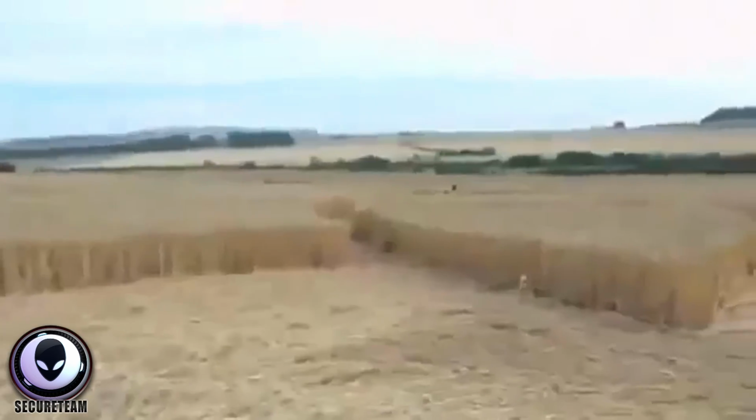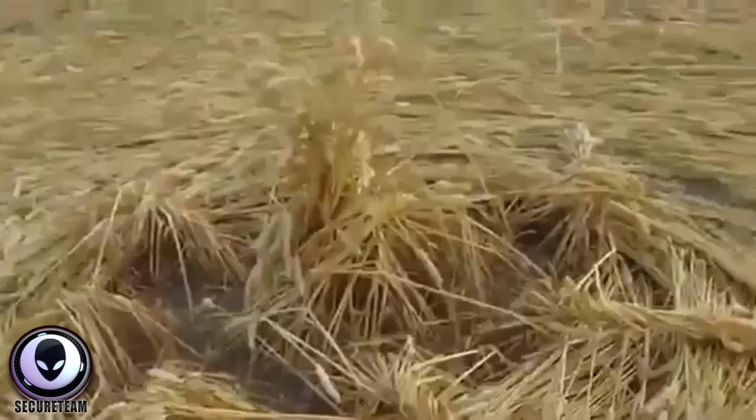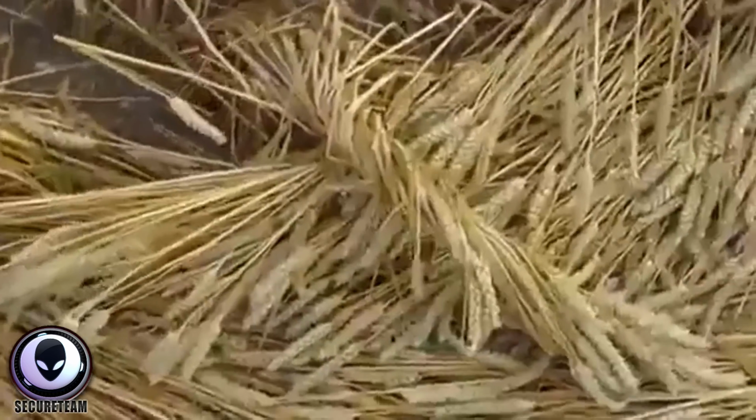Hello, July 27, 2010. A new crop circle is discovered, and I'm here about 12 hours after it was discovered. It's about 8 p.m. right now. It was announced this morning. It's really intricately laid, very beautiful work. It's really big, and the work is really good.